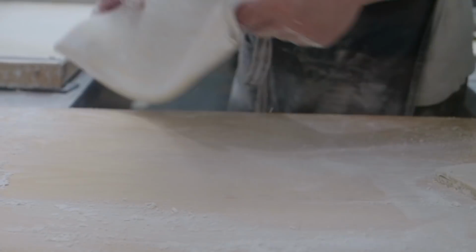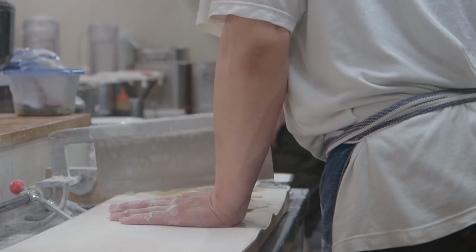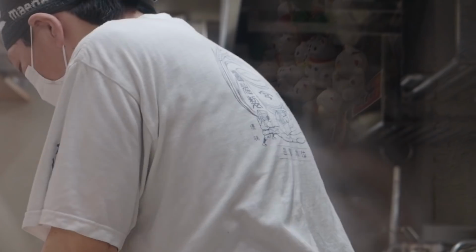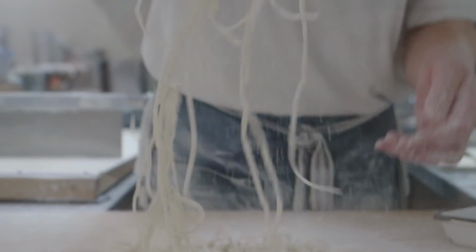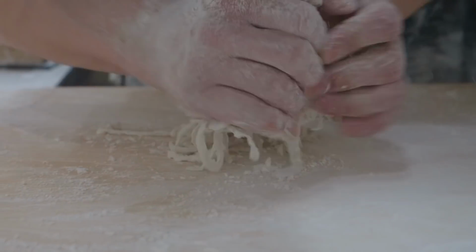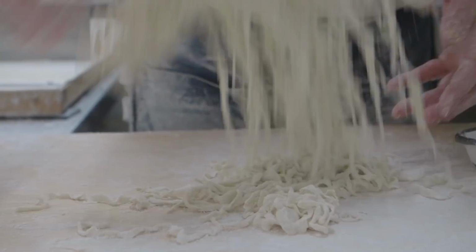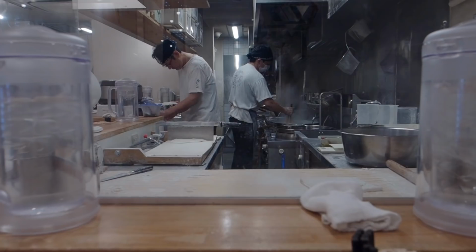And then it goes to the machine. He's applying exact pressure as he's pushing it through. With the seats behind the glass, this was an incredible performance to see these handmade noodles come to life. They make it wavy. Oh, that's what makes it wavy. Yeah. Look at that bounce. And there it goes into the pot.